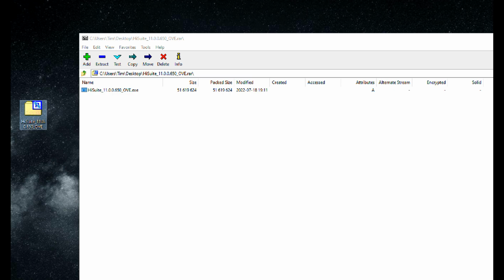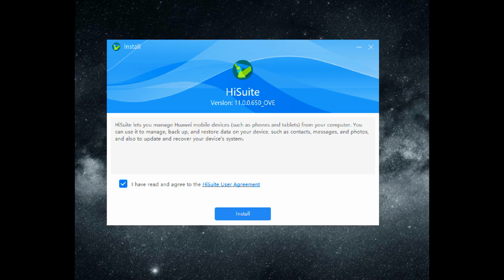Then you're going to open up the HiSuite 11.0.0.650 OVE file and double click on the HiSuite exe. When you do that, you'll have a blue screen pop up that says HiSuite user agreement, and so you just click install.